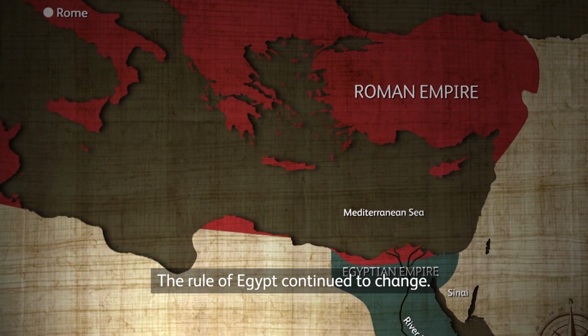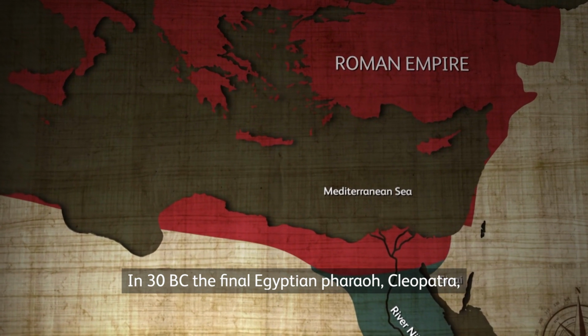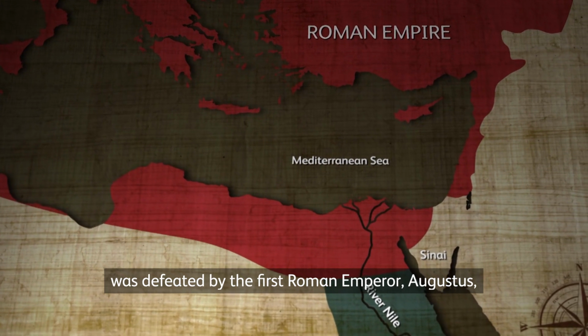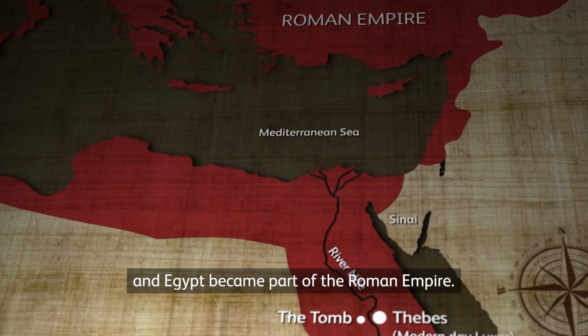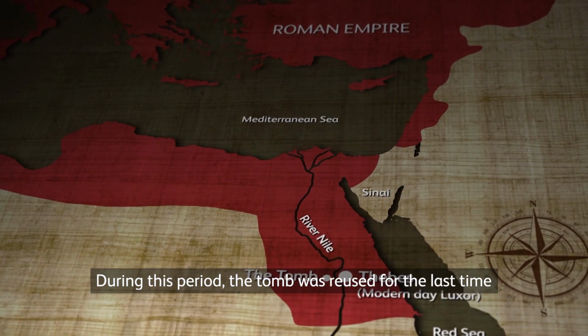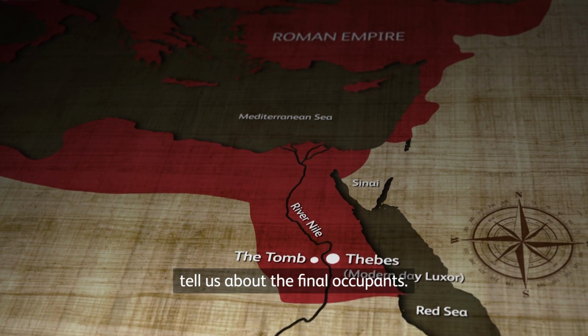The rule of Egypt continued to change. In 30 BC, the final Egyptian pharaoh, Cleopatra, was defeated by the first Roman emperor, Augustus, and Egypt became part of the Roman Empire. During this period, the tomb was reused for the last time, and the artefacts left behind tell us about the final occupants.